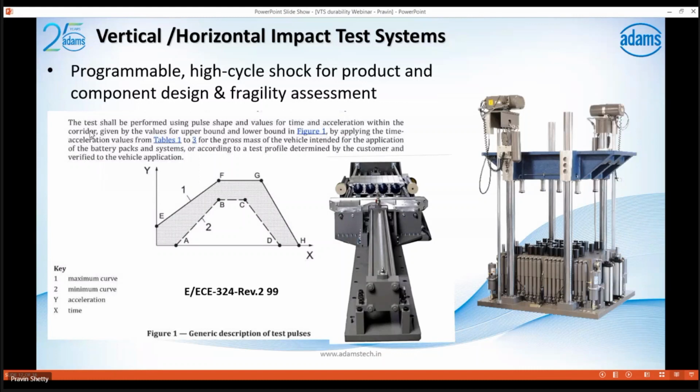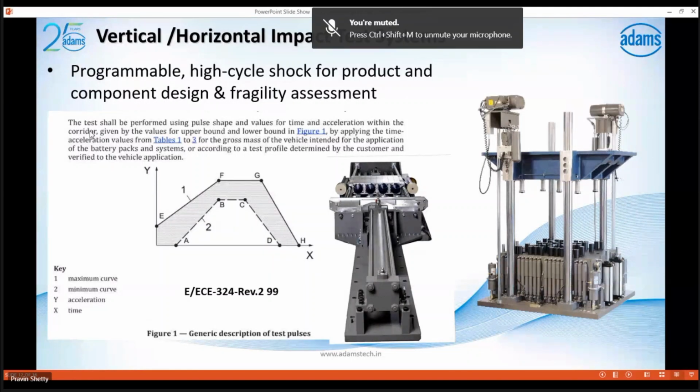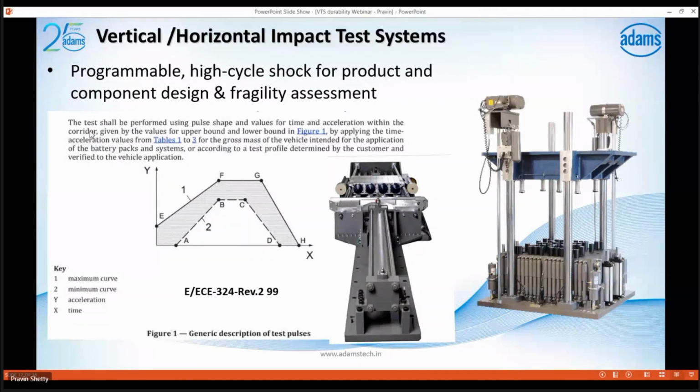In Figure 1, you can see a generic description of test pulses as per E/ECE-324 revision 299. In the profile, you can see the minimum and maximum curve with respect to acceleration and time. So you have to define your pulse shape with respect to time and acceleration within the corridor of the minimum curve and maximum curve.